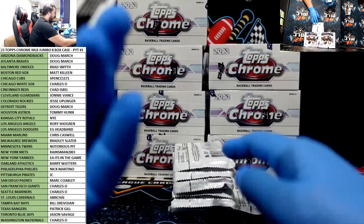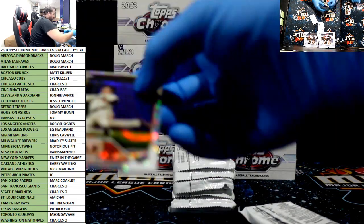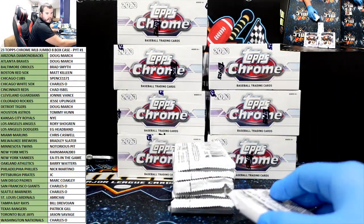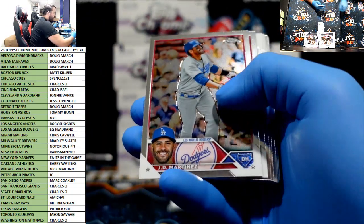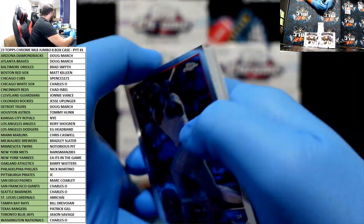Yeah, Logan Webber. Refractor. Was it? Oh, I thought it was. It's on here in the front. Oh, okay. Yeah, that makes more sense. 25 out of 75. Big Willie. I think these are going to all be 55s, though. Probably.